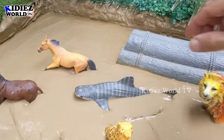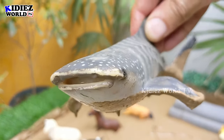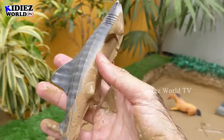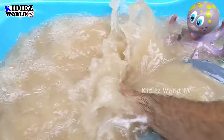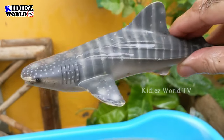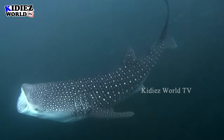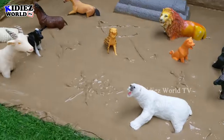The next one we have is whale shark. Another big but very, very dangerous sea animal. We have here the whale shark who has a very big length and weight. As you can see, this is how he looks like. Let's wash him, make him clean. Here we go, whale shark. A very big sea animal. So these are the sea animals.